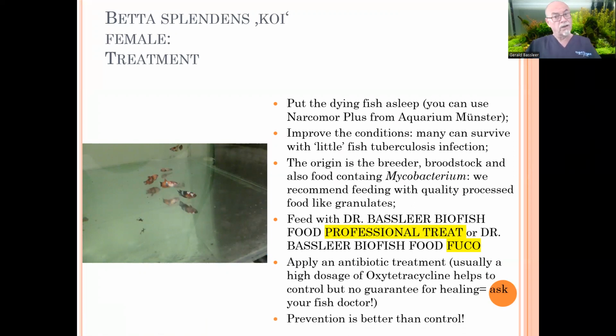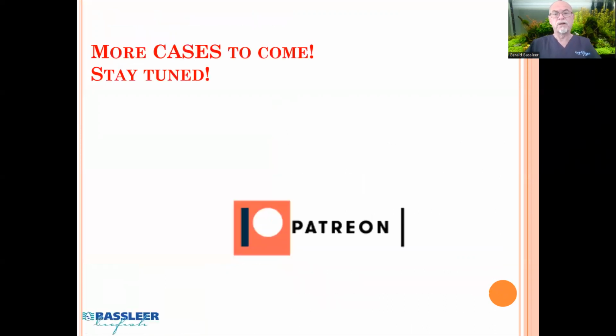Prevention in this case is better than control. So communicate in your industry, communicate with your supplier, with your pet shop, if you deal with this problem, so that at least the breeder is aware if he's breeding this kind of problem. This is all good communication and helps in preventing, but prevention is better than cure.